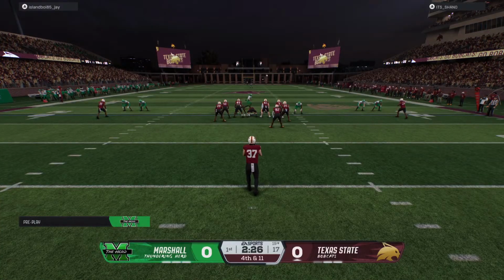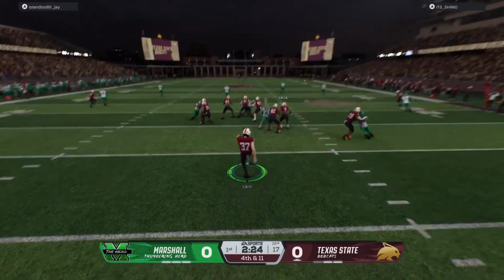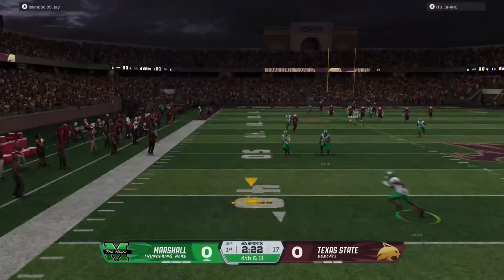The Bobcats will try to pin them back with the punt. This will be the 2nd time they've had to kick it away.